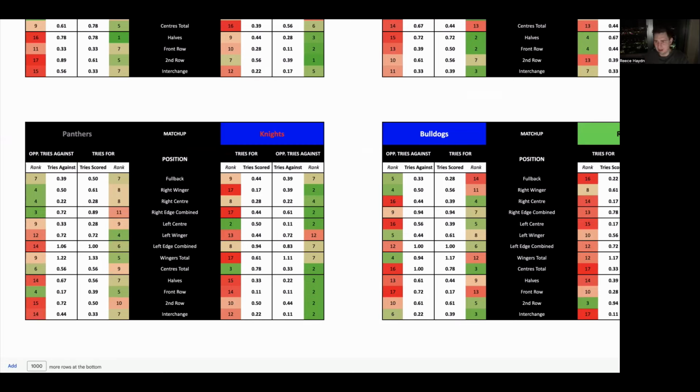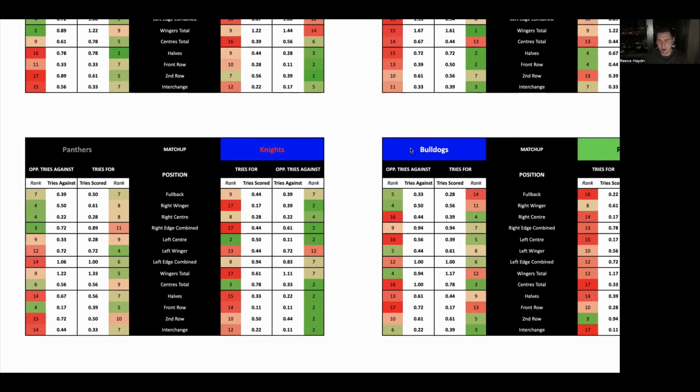The Sunday games are the 2 games with the lowest total points lines, so these are expected to be slightly lower scoring games. But there is one bet I want to have in each of these games. So firstly, Panthers versus Knights.